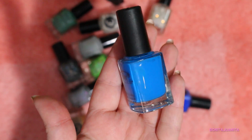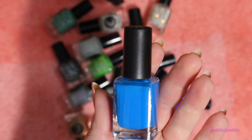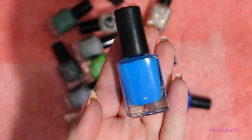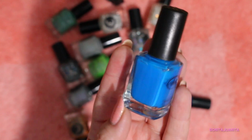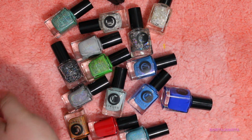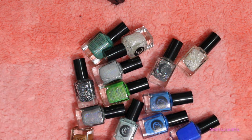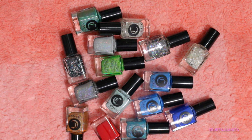This one is Chelsea Girl, and I really, really love this one. I actually don't reach for it that often because I think it always is tucked behind other Color Club polishes, but it's a really, really vibrant kind of blue that I really love. So I'm actually gonna keep this one. And those are all the Color Clubs. So honestly, all I got rid of were the matte collections, which I knew I was going to, so I guess it was worth it.